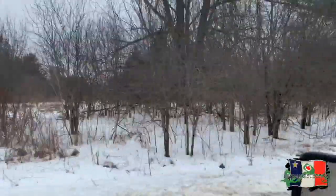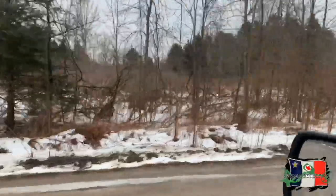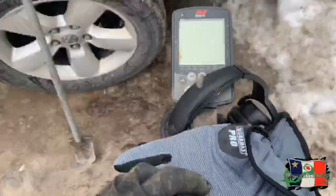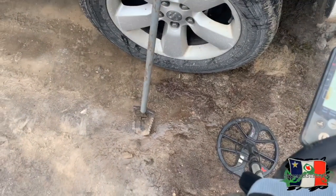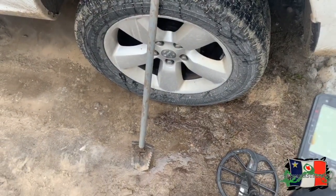Absolutely beautiful, beautiful spot. Just love it. Doesn't look like I'm gonna get much depth though, but we'll hunt around and we'll give it a shot. I'm gonna run the Equinox today. Got my trusty Lesche digger, and we'll get at her.